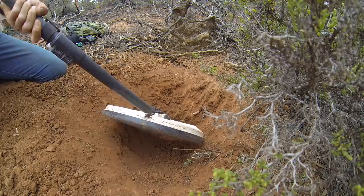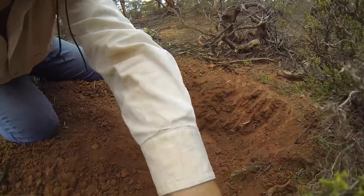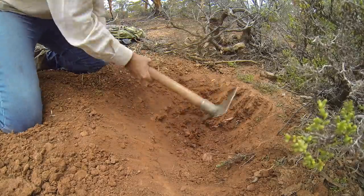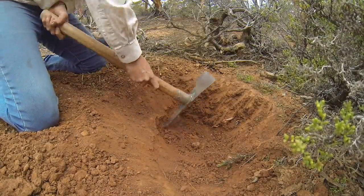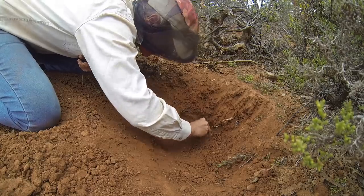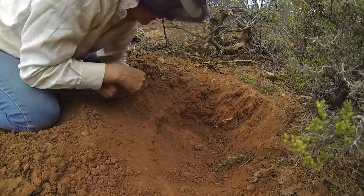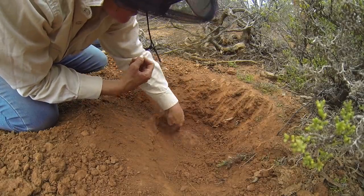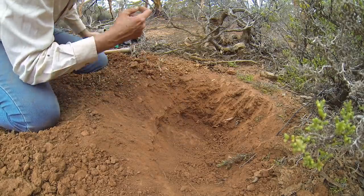Oh. I hear it screaming. That's crazy. It's right over this rock here. It's gonna be a big one. Okay, this here is actually dirt, hard cemented dirt. I might just have to be a little bit rougher and get the pick around this area here and try to get it out.